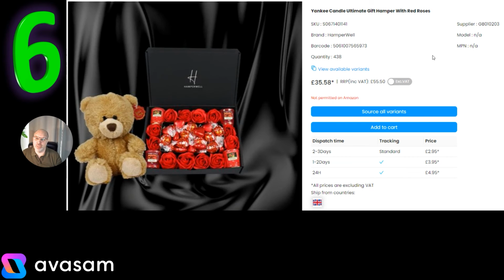At number 6, we got supplier number 203. So this is one of the hampers I was mentioning before. So this one with teddy bear, comes with roses and Yankee candles, and with lint hearts and chocolates.